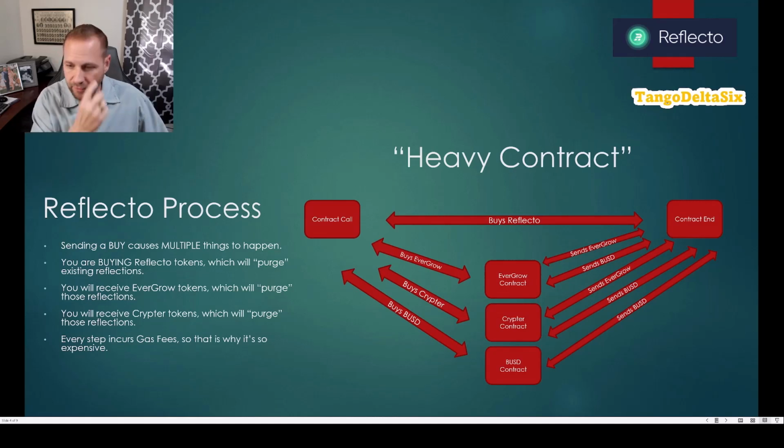Now, this scenario that I've drawn out here assumes that you've already got a little bit of Reflecto, so it may not be as extensive on your first purchase, but certainly if you do a buy later to unlock your rewards, this is what you will see happen. When you interact with the contract and you send a buy, it goes out and buys Reflecto, which is a one-to-one swap. But it's also going to buy Evergrow, it's going to buy Crypto, and it has to buy a little bit of that BUSD that it's going to send back to you in the form of a reflection.